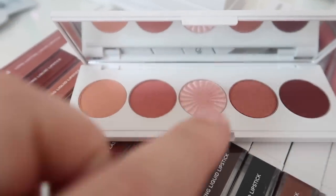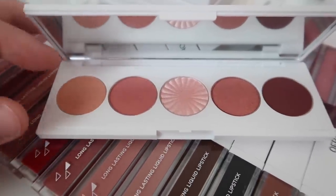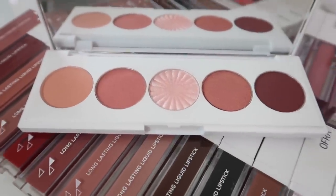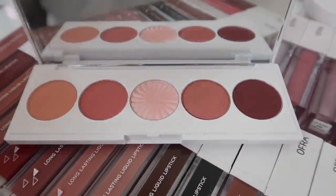I just tried to tap this to focus it, but I have to do that on the back of my camera. But this one is centered around Pillow Talk. So that center shade is their Pillow Talk highlighter, and then they theme the palette based on that highlighter. So they have a bunch of these.